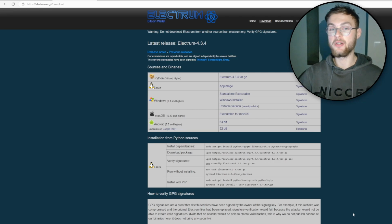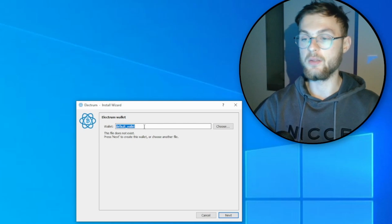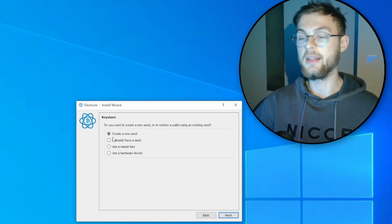So now I'm on my virtual machine, and if you go to the website electrum.org, you need to find the Windows installer, you download it, you install. Everything is very simple. So first things first, you need to name your wallet. So let's say you want to call this main. And then you have 4 options. So let's say you want to create a new standard wallet, you click next. Then you want to create a new seed, you click next.